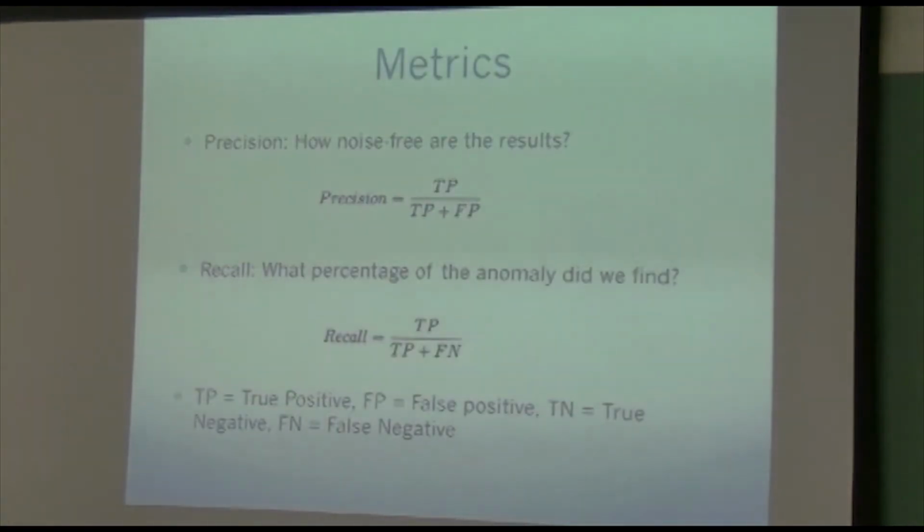Okay, so how do we evaluate our results? We're going to look at a number of metrics. One metric is precision, which is basically measuring how noise-free the results are. Basically, of the things that we are saying are damage, what percent actually is damage, and what percent is false positives. We're going to look at recall, which is basically saying what percentage of the anomaly did we find. Did we find 50% of it, 75%, 0%?